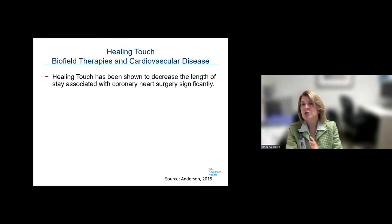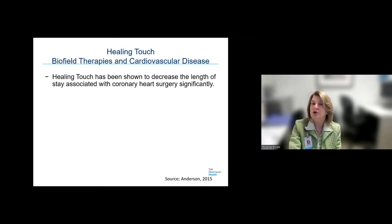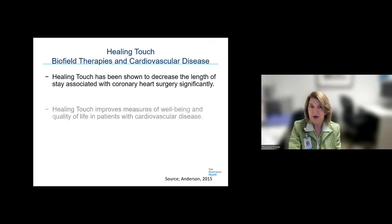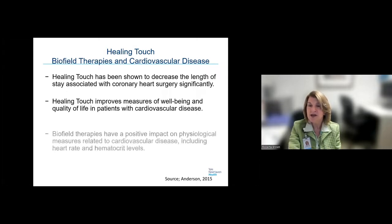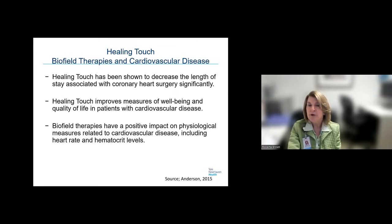And now we'll talk about the biofield therapies and cardiovascular disease. Healing Touch has been shown to decrease the length of stay associated with coronary heart surgery significantly. Healing Touch improves measures of well-being and quality of life in patients with cardiovascular disease. And the biofield therapies have a positive impact on physiological measures related to cardiovascular disease, including heart rate and hematocrit levels.